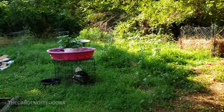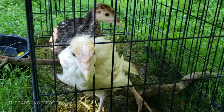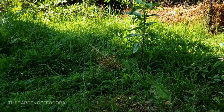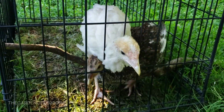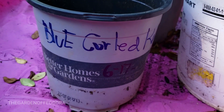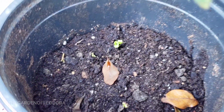Come over here to where the turkeys are. These are our two turkeys. Somewhere in here, there are two little guineas hiding. I don't know where they are, but they're here. Hey, birds. They're hungry. I put down some kale a few days ago, and looks like it's coming up.